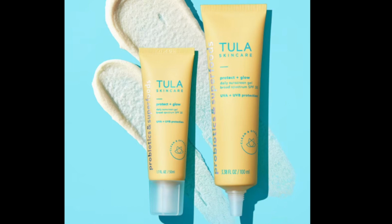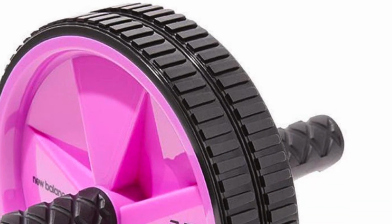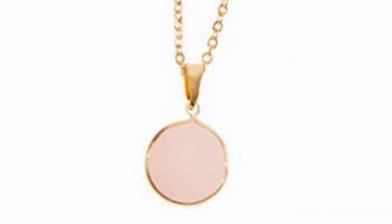From TULA, a Skincare and Protect Glow Daily Sunscreen. Fenty Full Frontal Volume Lift and Curl Mascara. I have owned that mascara before. It's not bad. I have an ab wheel. I won't say that I use it, but I have one. Bauble Bar. It's like you get one necklace, the bar, and 2 necklace extenders.